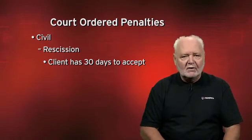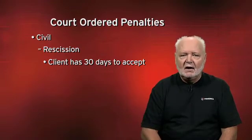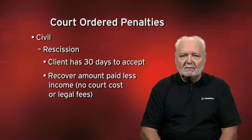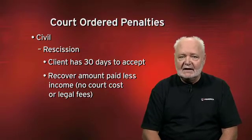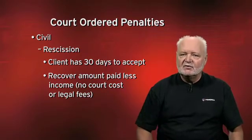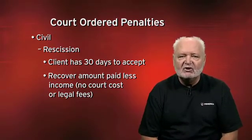What would the broker-dealer or the investment advisor pay? They would pay the amount that the client paid for the security or advice, less any income, but in this case there's no court cost, no legal fees. Now this process is known as rescission.